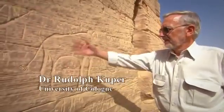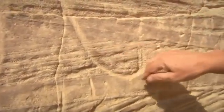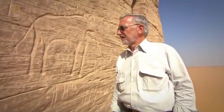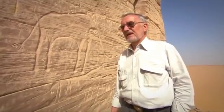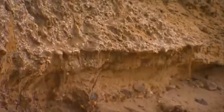You see the tail, you see the legs, you see the tusks here, and then the long, long trunk ending here. I think a picture of an elephant here in the desert seems to be like a miracle. The explanation: climate change.